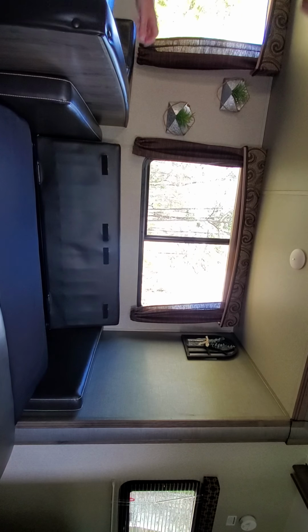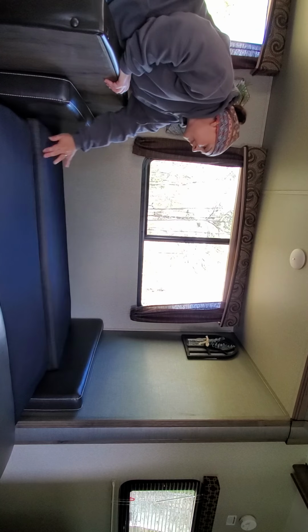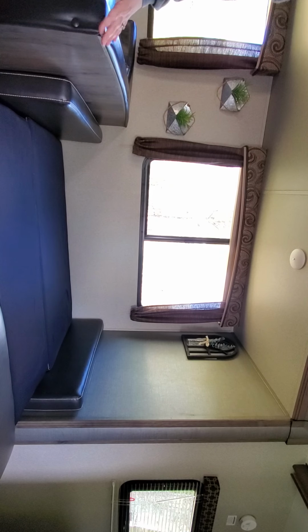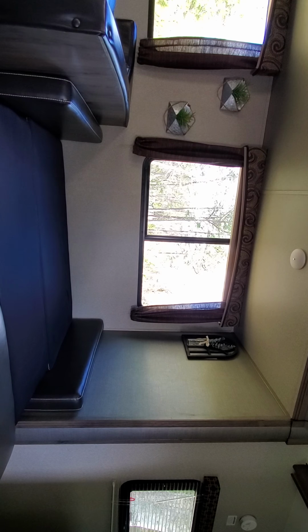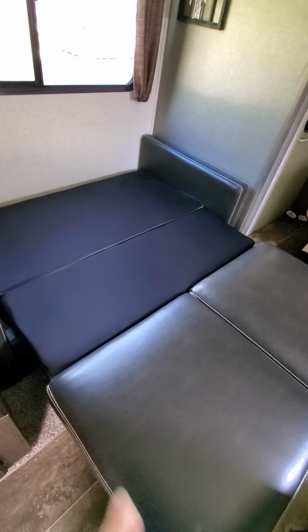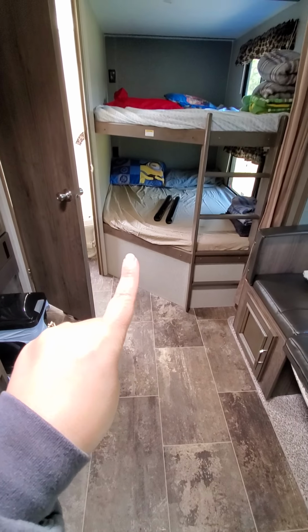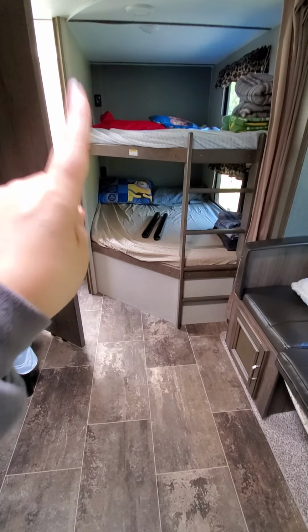And then, remember I said we can sleep 10. These are for the short people. This is where the short people can go. So, we've got 2 on the queen, 2 on the trifold, 2 here, 2 here, and 2 there. So 2, 4, 6, 8, 10.